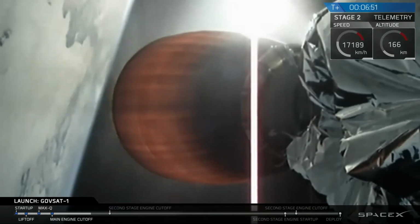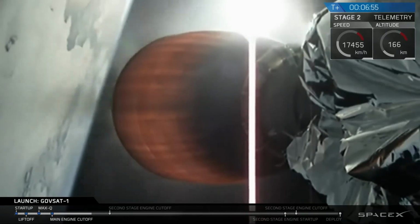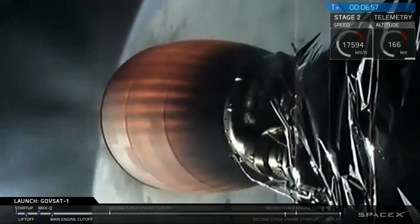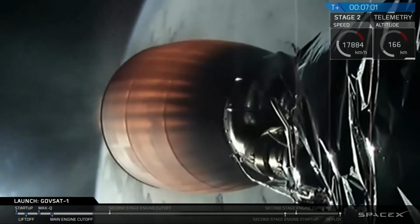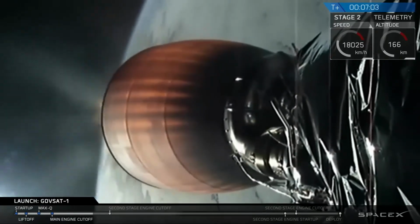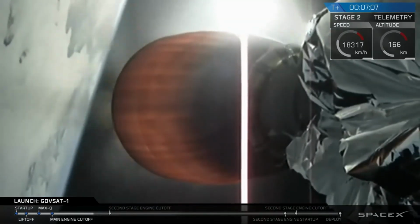And stage 1 entry burn shut down. You just heard the call out that the stage 1 had its entry burn start and then shut down. While we are having a re-entry burn, we are not recovering the first stage.